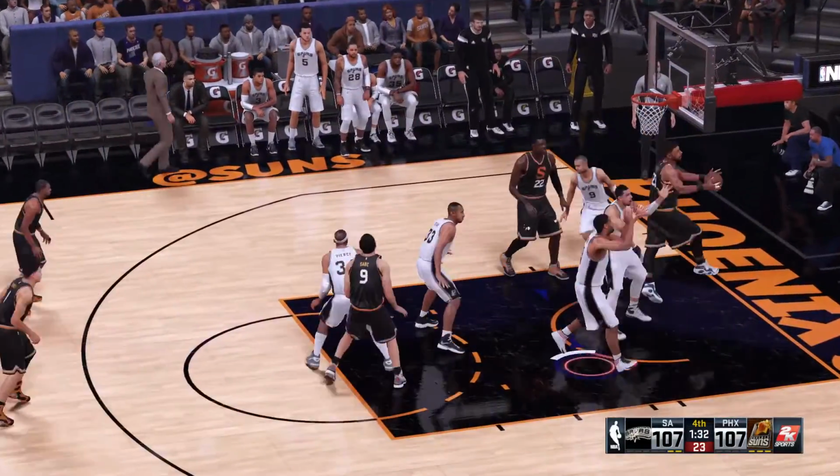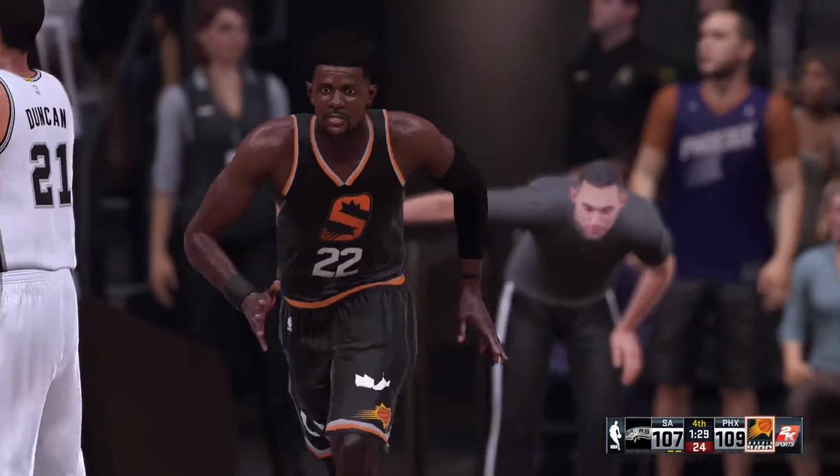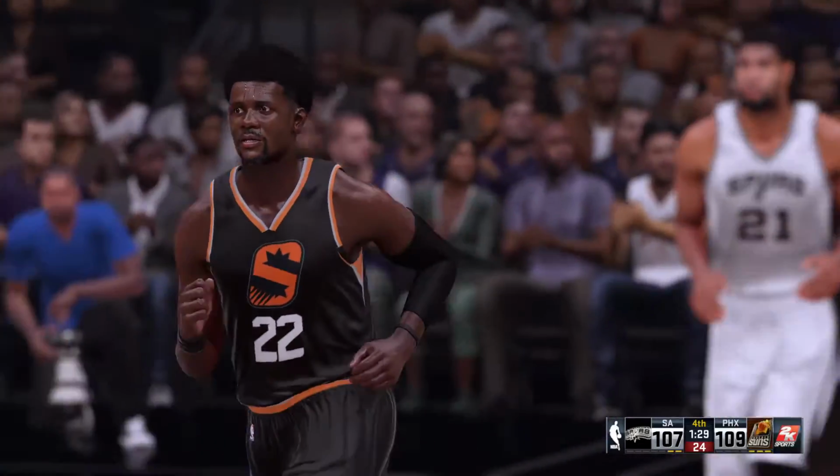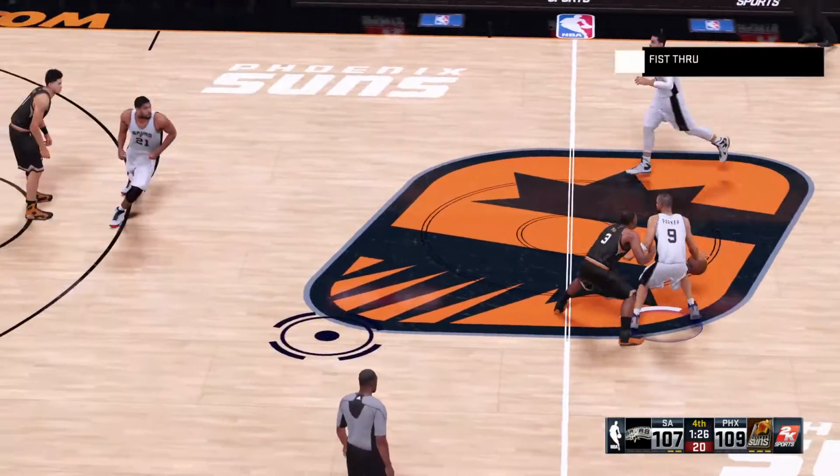Sanders. Pass to the machine. It's good, and they get the go-ahead bucket. The Machine's got 13 points here in the second half alone. San Antonio trailing here.